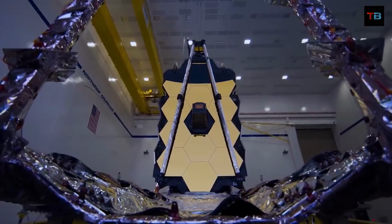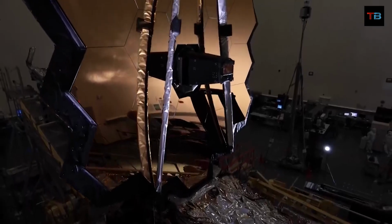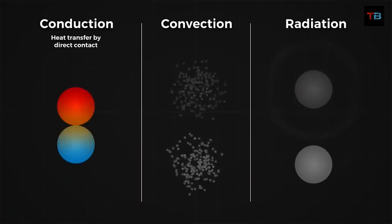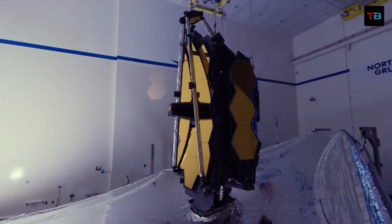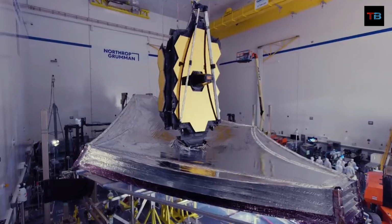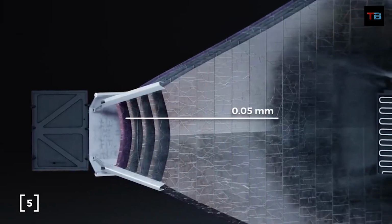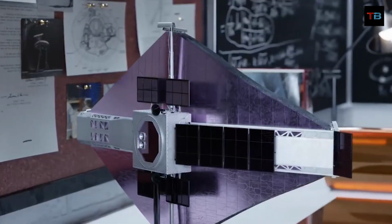The sunshield was one of the toughest things engineers had to design for Webb. They needed to build a huge folding screen the size of a tennis court that would block light and heat from the sun. This folding screen had to open up perfectly when it was 500,000 miles away from Earth, making a sunshield so big that could still fold up for launch and then unfold so far away was something no one had done before. It was a very difficult challenge.